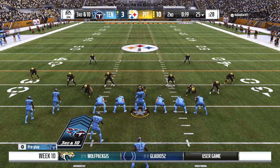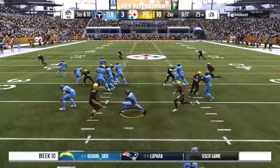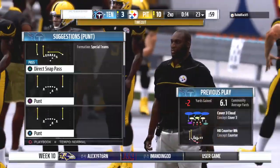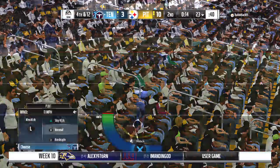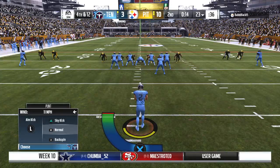Yeah, I think you're right. They seem to have gone off tendency quite a bit, but it's only the 2nd quarter, a lot of time to change things. This is Carson, and he will lose yardage here back at the 23-yard line. Now the Steelers put a stop to the action with a timeout defensively, as they'll stop it with 14 seconds to go in this 1st half.